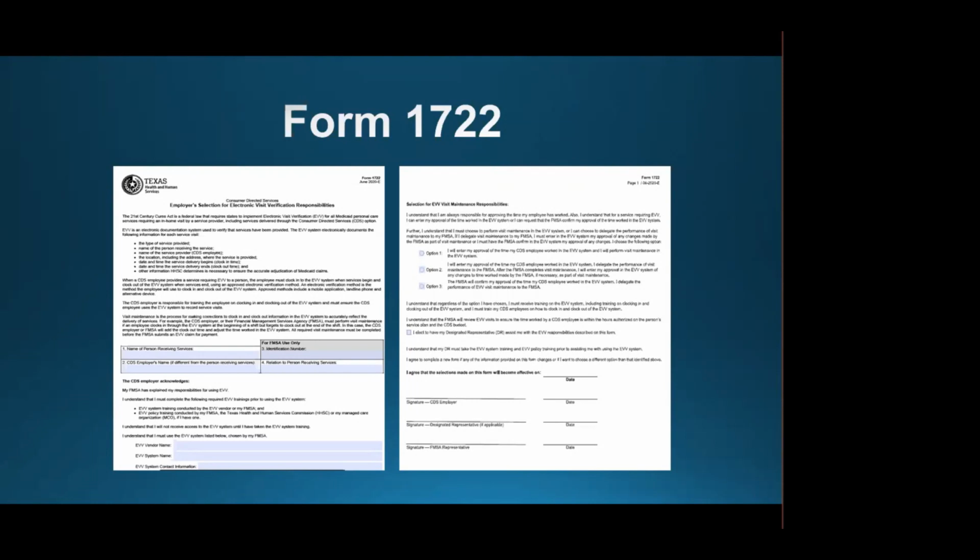And if you've reviewed it in its entirety, it does have verbiage as far as who's responsible for what and what option you can select to utilize EVV and interact with it. It's broken down into three options, option 1, option 2, and option 3. And we're just going to do a very high level overview as far as what that actually means to you.